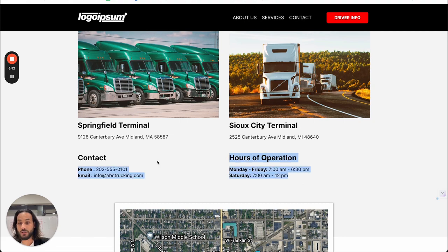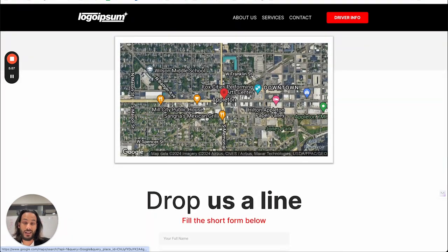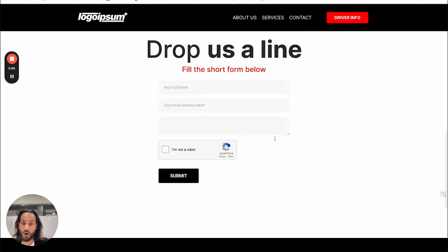Put the hours, the address, contact, phone number, where the terminals are, even embed a map of it. And if you want a little form where people can reach out to you, their name, email, phone number, a message, CAPTCHA, and submit. That's it.